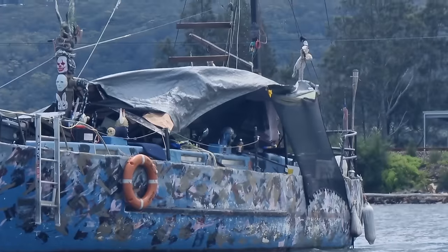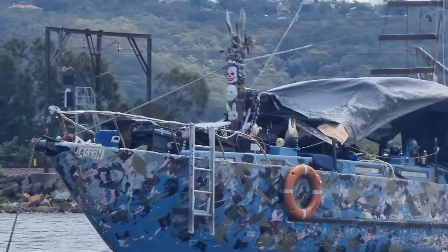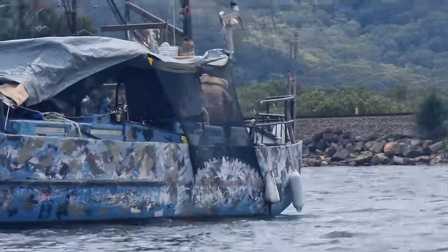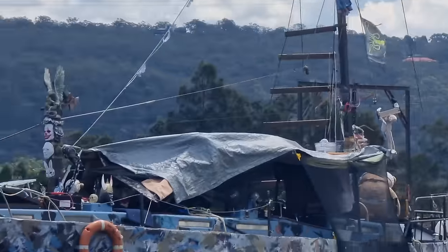An interesting looking boat. It's got a stuffed teddy in the back there. I assume someone lives in there.